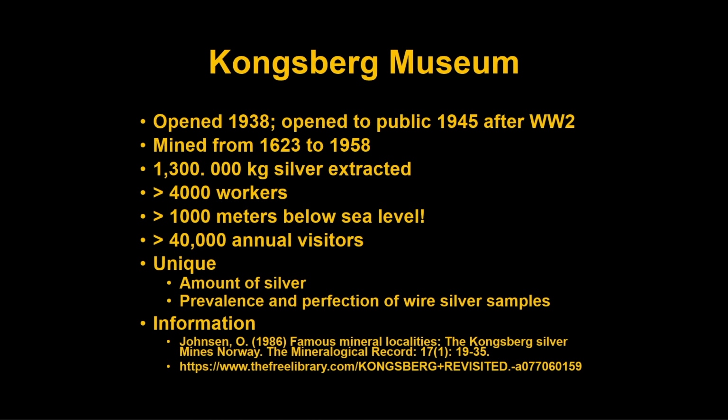But they mined silver from 1623 to about 1958. Perhaps a million 300,000 kilos of silver extracted. Peter's talking about more silver, and I'm sure there's going to be more, but this is really quite a bit of silver, with 4,000 people. Kongsberg was at the time one of the largest cities in Norway, and it has 30, 40,000 visitors every year. And the deepest parts go well below 1,000 meters below sea level.